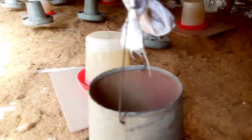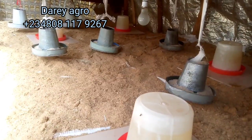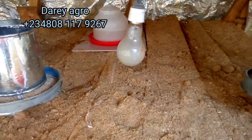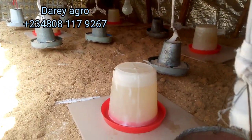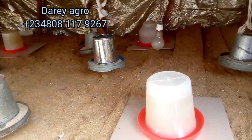So we've prepared a new place for them, and we're transferring them so that their growth will not be hindered. So we have to prepare your brooding house. After you prepare your brooding house and you finish brooding them, you move them from the brooding house to your normal house that will cage them till you dispose them. So we're transferring them to this place from the brooding house.